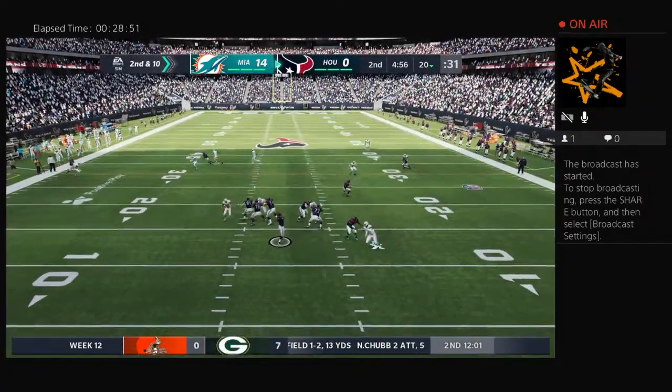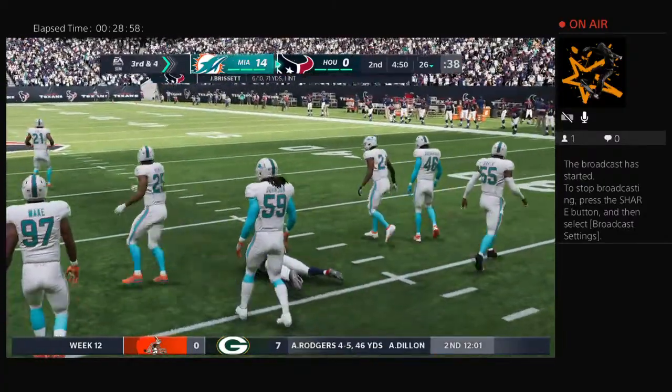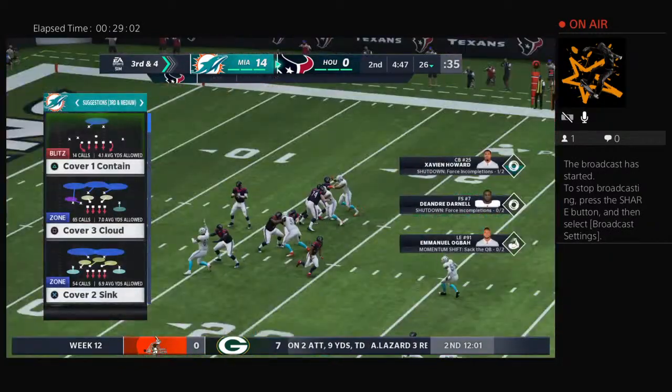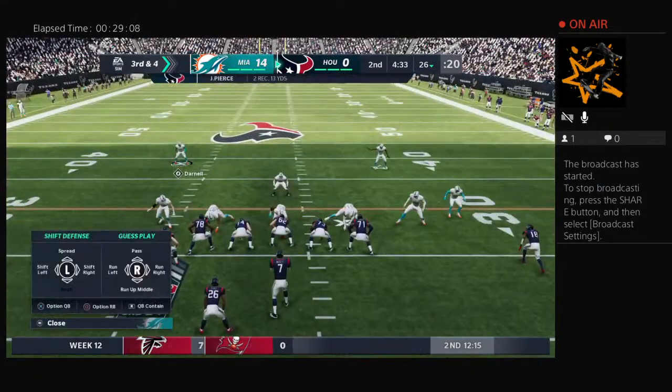A second down throw for Brissett. Finding his safety valve here. That's complete. And he'll go down at the 26, following a gain of six. That'll leave them with third and four. The Texans on third down, 0 for 3 to this point. They could use a conversion. This is third and four.